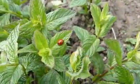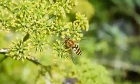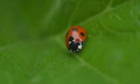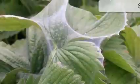To minimise potential problems, attract pest predators such as ladybugs and hoverflies by planting flowers close by. Marigolds are a great choice. You can even buy these predators ready to introduce into enclosed environments such as a greenhouse.